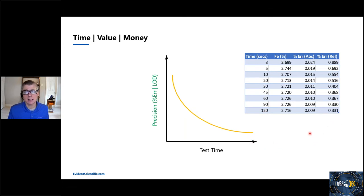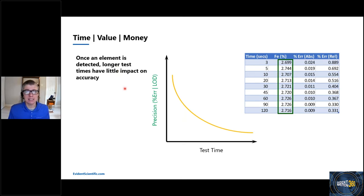Okay, and this data set can show us a couple things. The first thing I want to draw your attention to is how little the reported value changed after the first few seconds. You can see here pretty quickly into the test, the instrument settled on about 2.72 weight percent iron within a few seconds of starting the test. And this is in general: once an element is detected, longer test times have very little impact on accuracy. It's not that it has no impact, but the impact on accuracy is small once an element is detected. And you can see the change here is not much in the reported value.